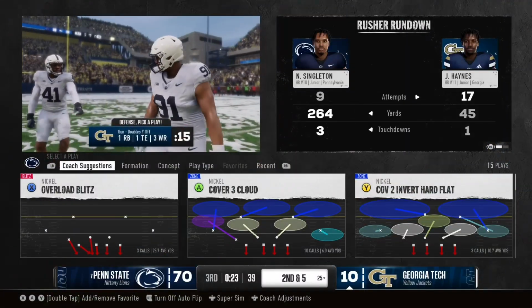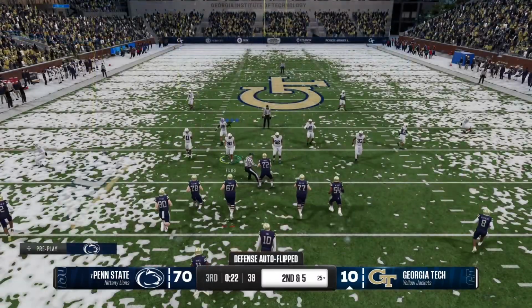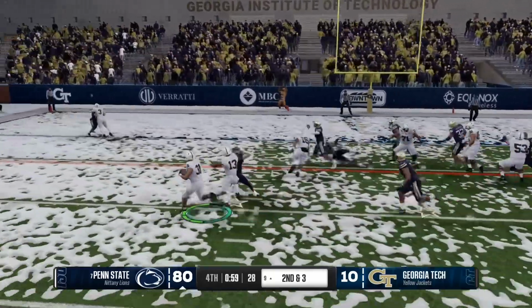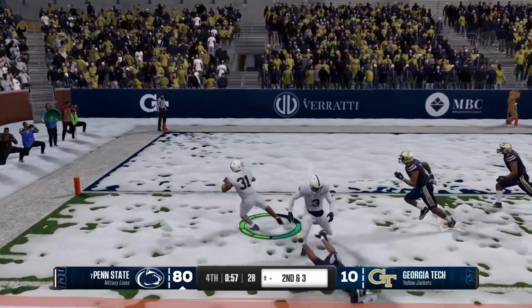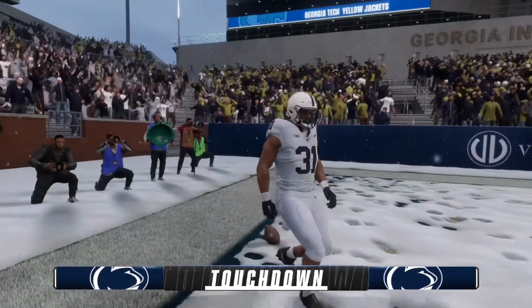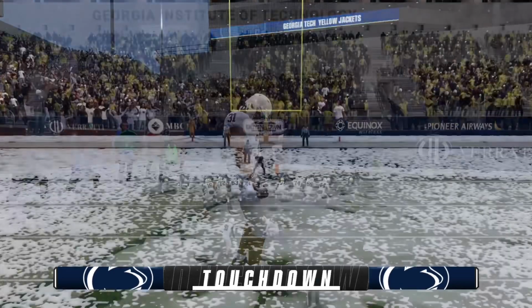I like this guy's running back because he could run between the clock. Man, they put a good day together. They've had their way with this defense. Touchdown, Nittany Lions! And the pummeling has started.